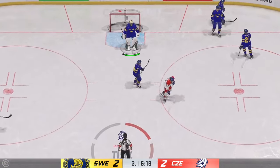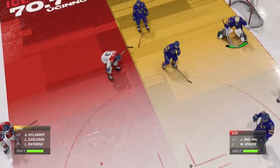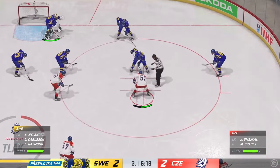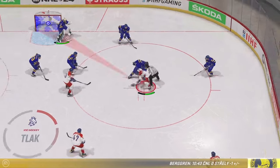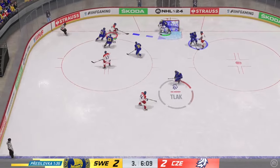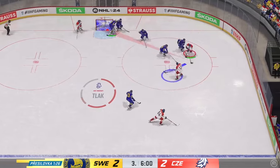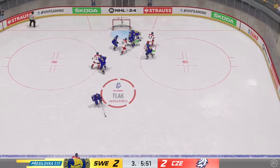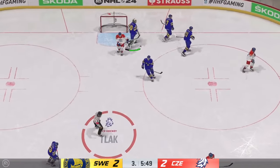Tender hangs on. Carlson's ready to take the draw here on this power play. Czechia has got the puck inside the offensive zone. To the low slot! Oh, what a stop with the stick by Walsted! As a goaltender, you want to make yourself as big as possible, and that's exactly what he does right there and just takes away the net.